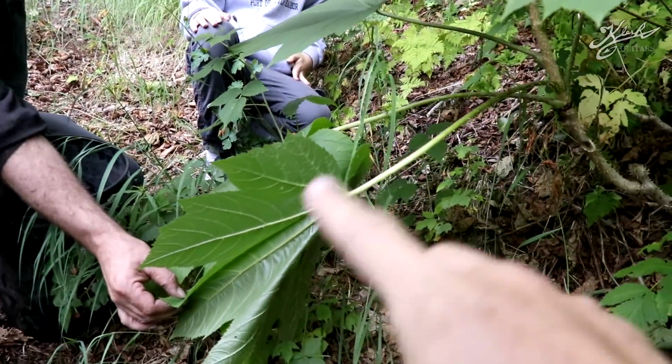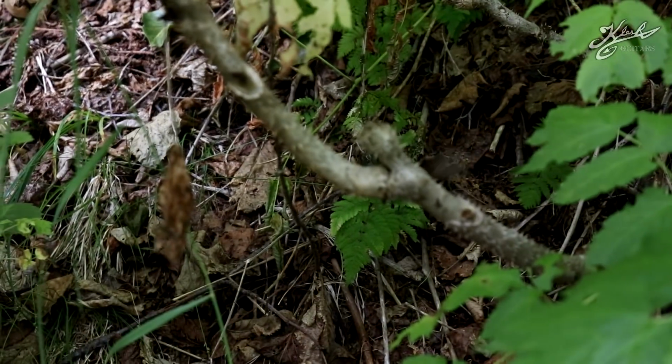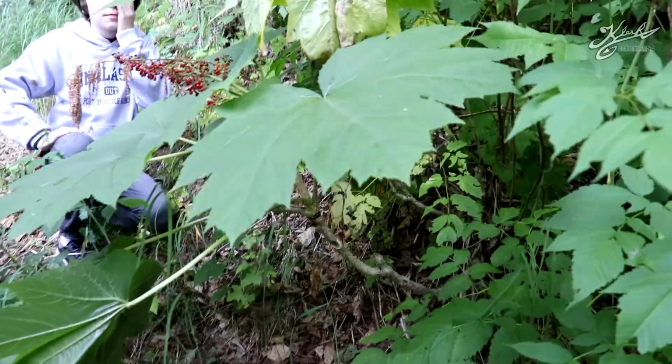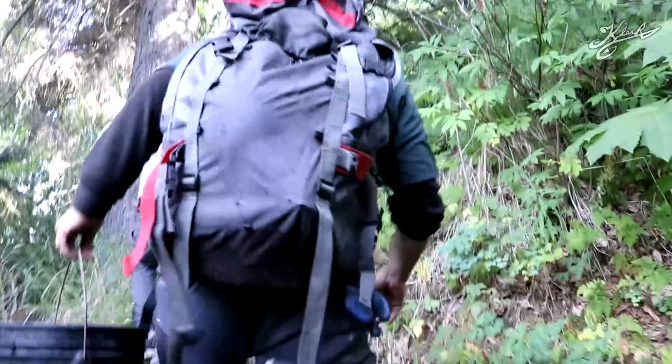Even the leaves have spines on it. Let me get a nice shot of the... And the spines will work through your shirt and through your pants. Oh. Devil's Club right there. Alaska's favorite thing.